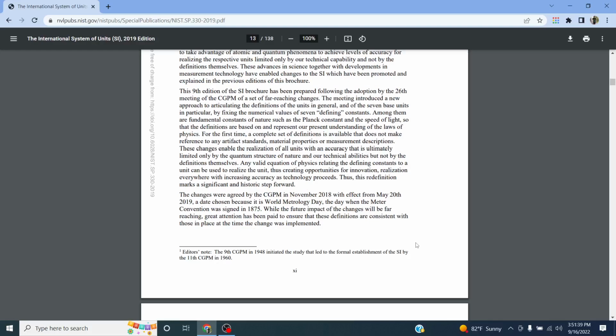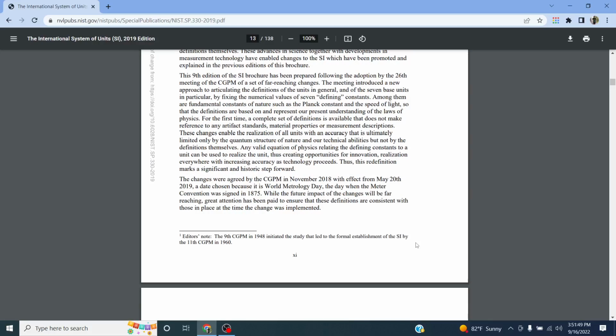The changes were agreed by the CGPM in November 2018, with effect from May 20th, 2019, a date chosen because it is World Metrology Day, the day when the Meter Convention was signed in 1875. While the future impact of the changes will be far-reaching, great attention has been paid to ensure that these definitions are consistent with those in place at the time that the change was implemented.